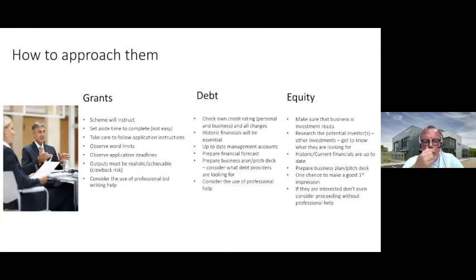So how to approach them? Well, in terms of the grants, the scheme itself will instruct us as to how to go about it. Set time aside to complete. These things are not easy to do. Take care to follow the application instructions. There will almost always be some kind of word limits, saying the next section gives you 250 words to explain what your product does. Don't go to 260, because some of the application forms won't even permit you to do that, and those that do will almost certainly get cut off when that information gets fed to the grant awarding body.